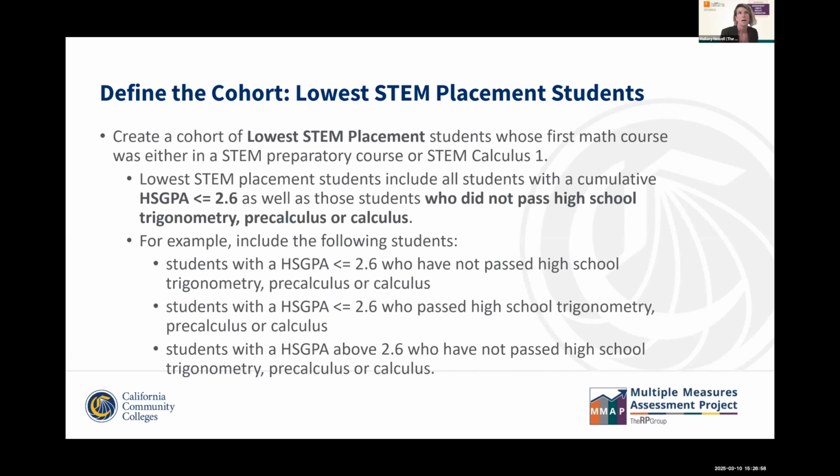So we're using the rule sets, the default placement rule sets, which will go into effect in July 2027. So that's what you are validating against. So you're going to want to create that lowest STEM placement group based on their first course of enrollment, either in that preparatory course or in the STEM Calculus 1 course. And a lot of people have confusion around the or statement. So that lowest group are the students with the high school GPA less than or equal to 2.6, as well as those who did not pass high school trigonometry, pre-calculus, or calculus.